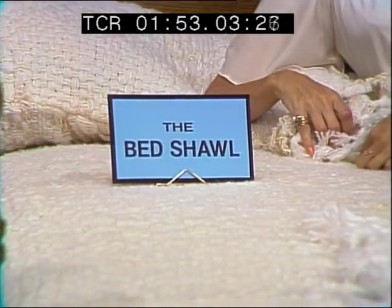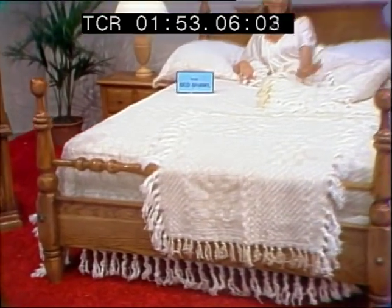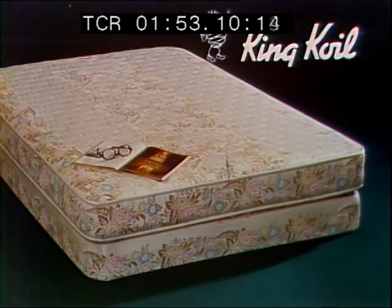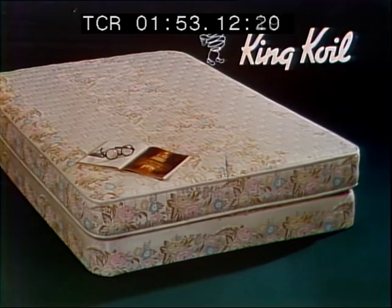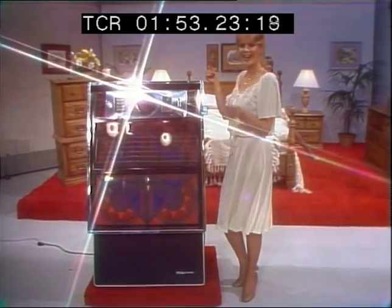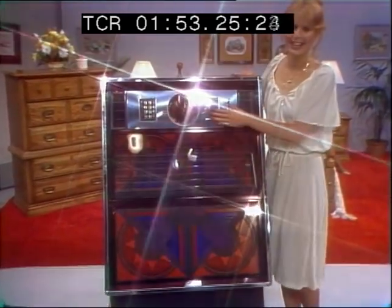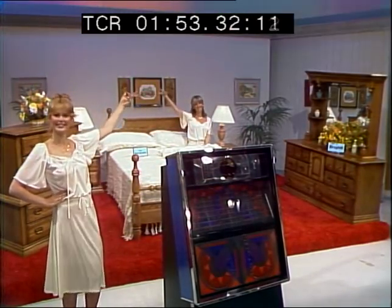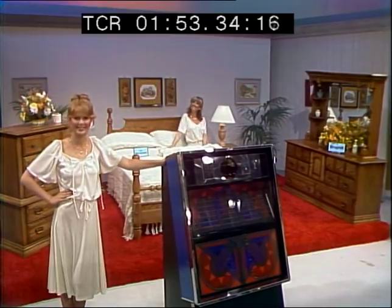Next, for a more comfortable sleep, this mattress set. King Coil Posture Bound Sleep Sets have bonded construction designed to provide firm body support with comfort. And finally, your whole family will enjoy this jukebox. The Celestial Jukebox with the dynamic sounds and colors of today plays 100 selections. Sparkling lights create exciting effects as you listen to magnificent stereo sound. And this showcase can be yours if the price is right.